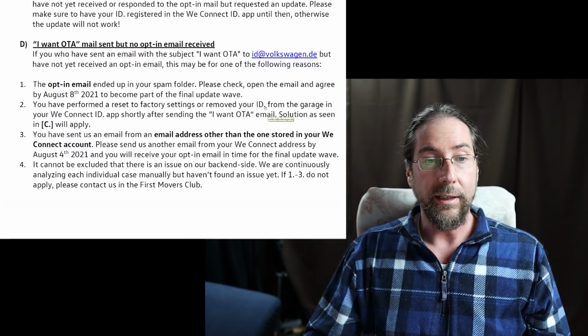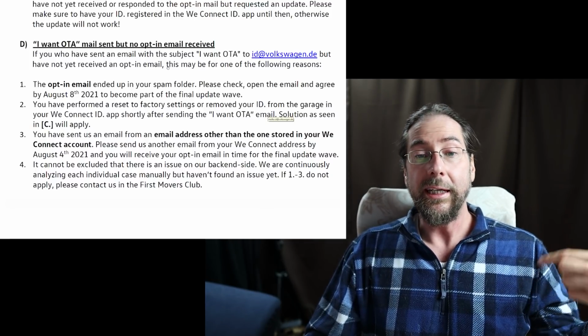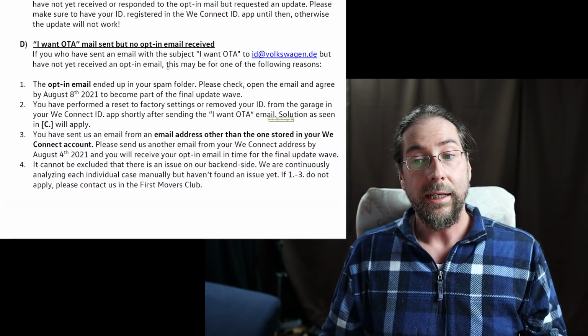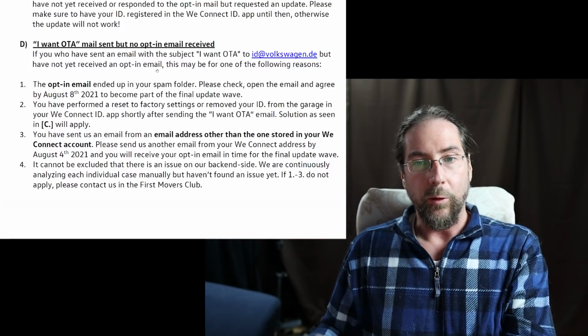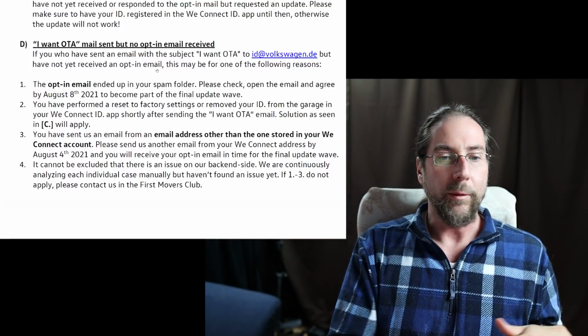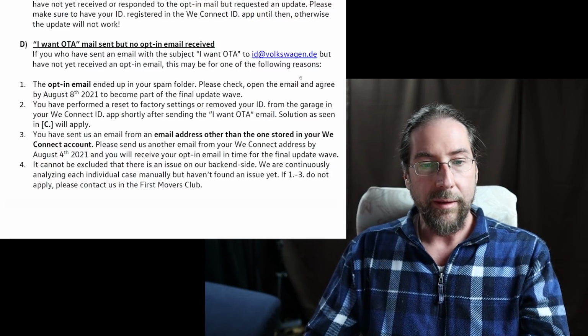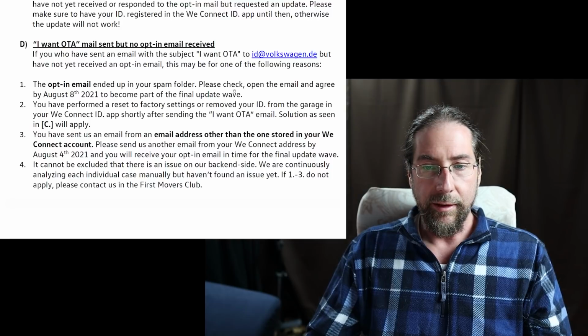And this is now the next thing. I want over-the-air update. You email this, but it's important that the email you sent was from the email address your WeConnect ID account was registered with. If you have it registered under one email and then you email from a different email, it just doesn't work. It says it also in there, or in the spam folder, whatever. And you can do that again till August 8th.